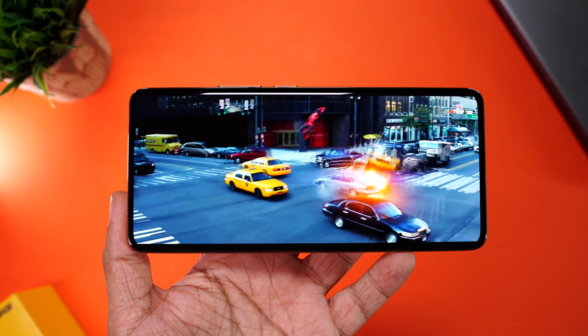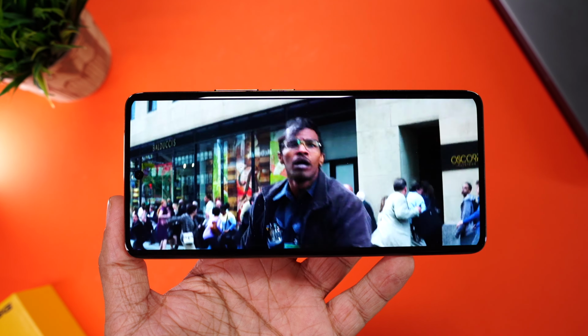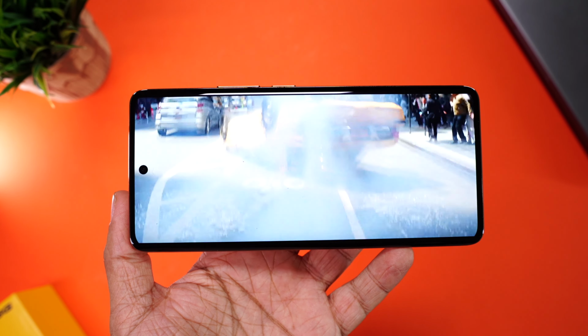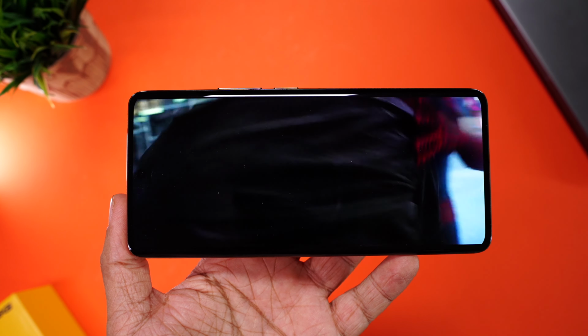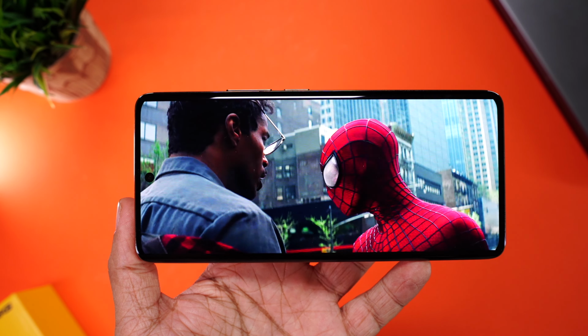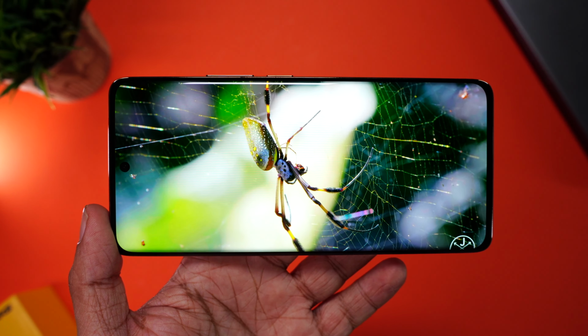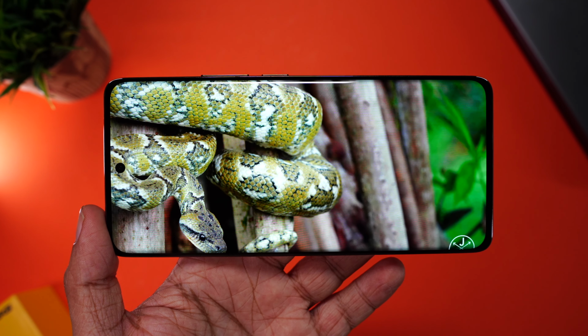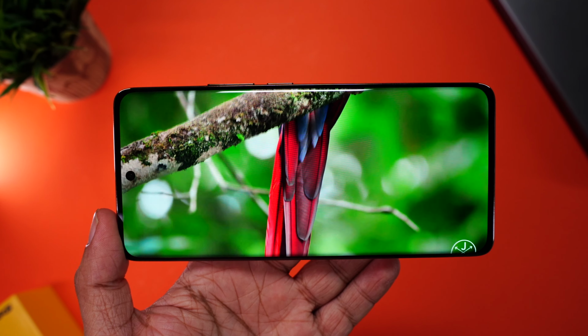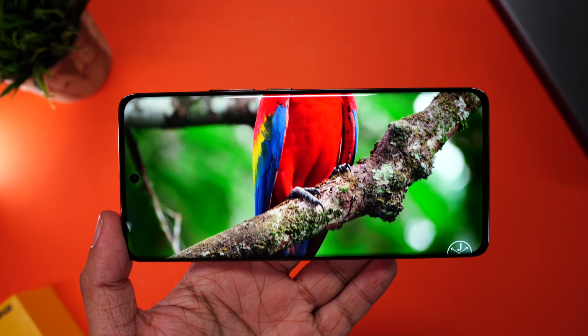Also, if you love watching movies and videos on this phone, the experience is going to be next level. With Widevine L1 certification, you can stream from apps like Netflix and Prime Video at full resolution. Check that out. Now here's a 4K 60fps HDR video on YouTube. Now this plays but struggles at times. So we switched to 1440p and this one played perfectly fine.